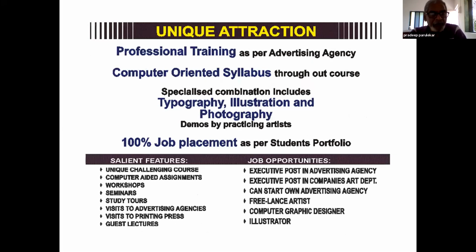I'll be taking an interesting tour of our course. So this is a professional training as per advertising agency. It is completely computer aided throughout the course. That is, we start computer training from first year. Specialized combination includes typography, illustration, and photography. Demos by practicing artists.